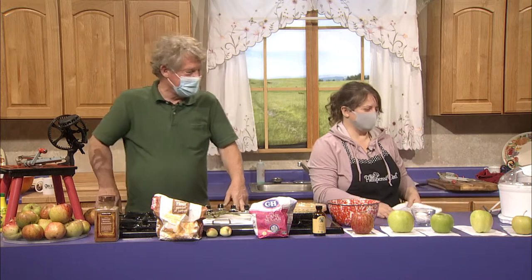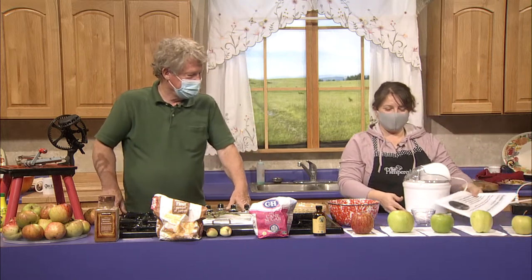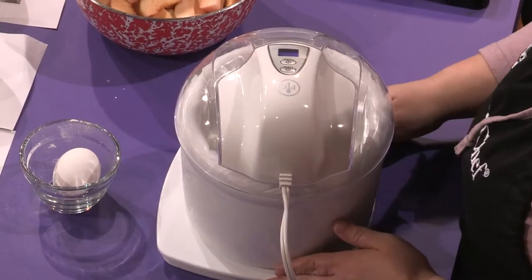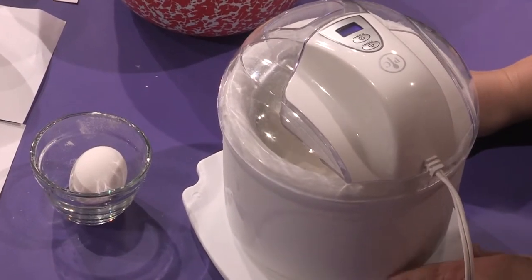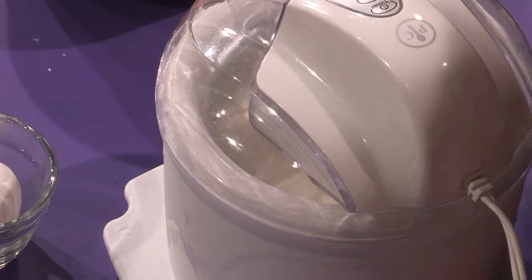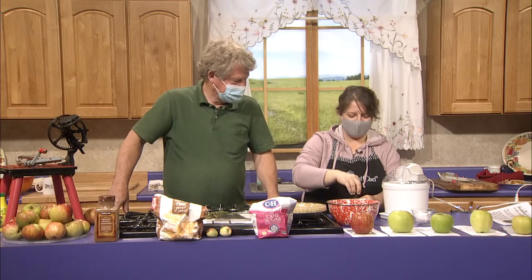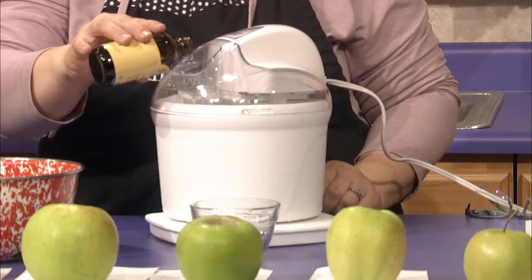Not only are we making apple pie, but we're in the process of making some ice cream, so we can have pie a la mode. It's churning on the inside here. It's heavy whipping cream, milk, sugar, and then I realized I did not add some vanilla. So is this vanilla? Yes. Charity brought that down just for us. I have almond extract, but we're going to use vanilla to finish off.